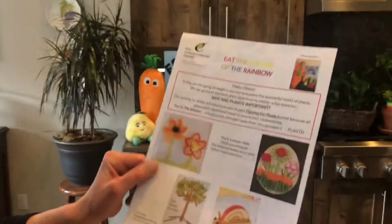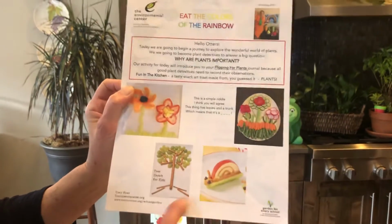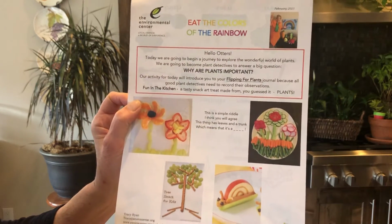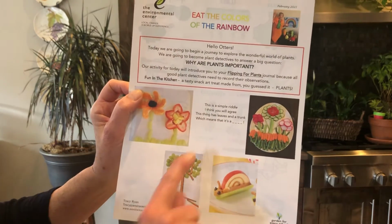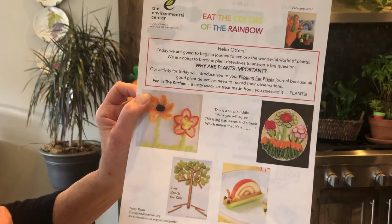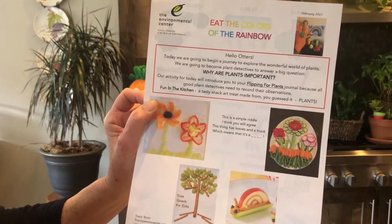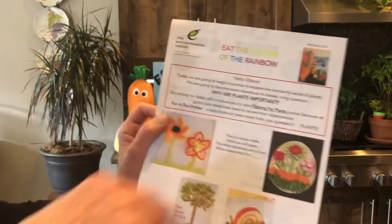And certainly last but not least, my friends, on the newsletter I sent, you may have noticed some of the very fun snack art. All of these different snacks are made from plants. Every single thing that they are made with comes from plants. Oh my goodness, so many wonderful choices when we're eating plants. Let's see if you got the riddle. This is a simple riddle. I think you will agree. This thing has leaves and a trunk, which means that it's a tree. That's right. I bet you got that one.